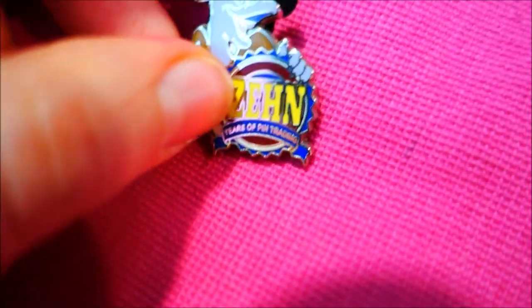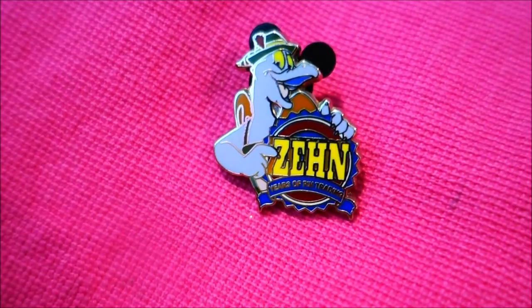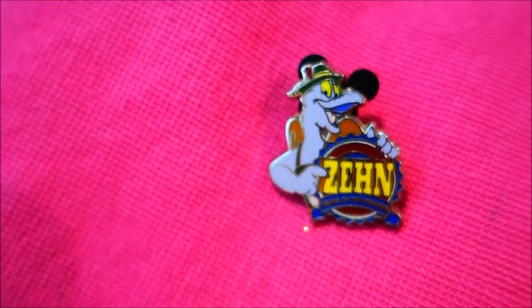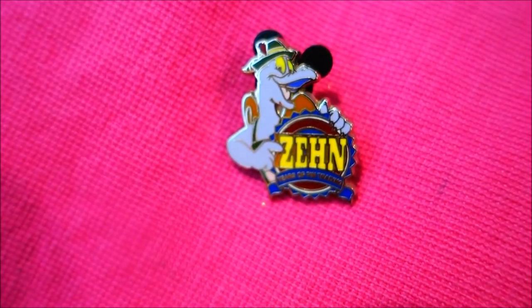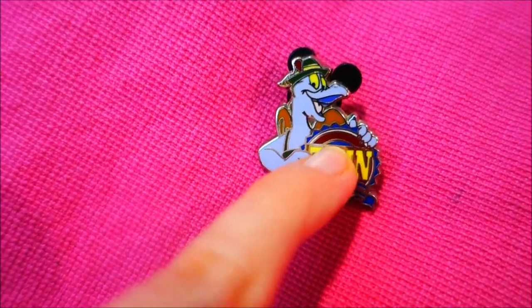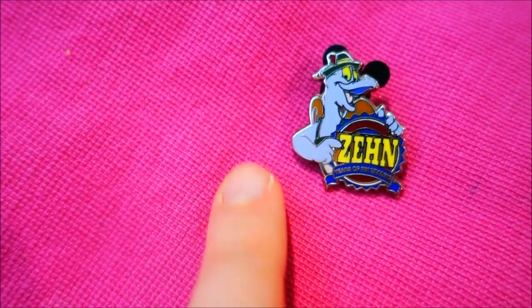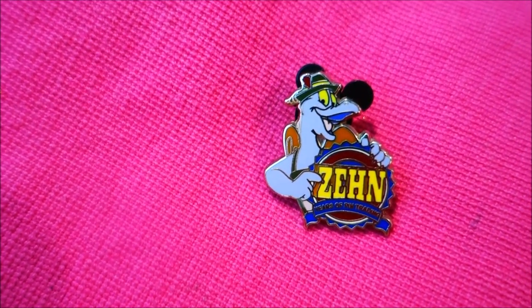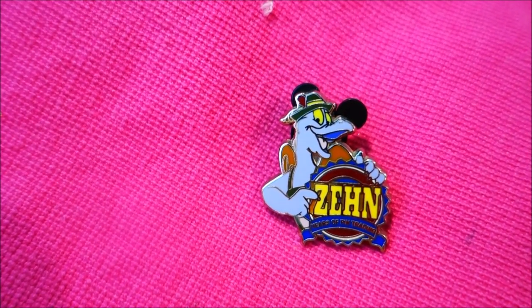The last one I also got at a convention. It's the tiniest of all of them. It is a set which came out for the 10th anniversary of pin trading in the parks. That's why these came out all with the number 10. This one is in different languages. So this one shows Figment as if he would be someone from Germany.